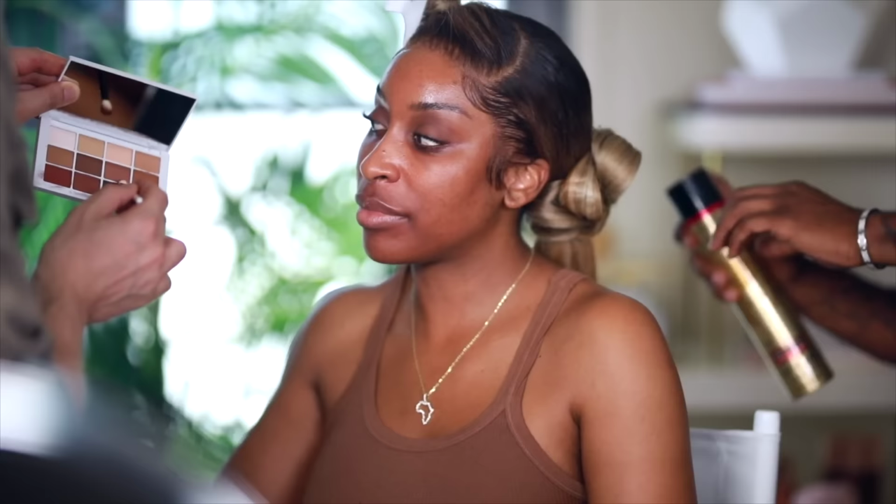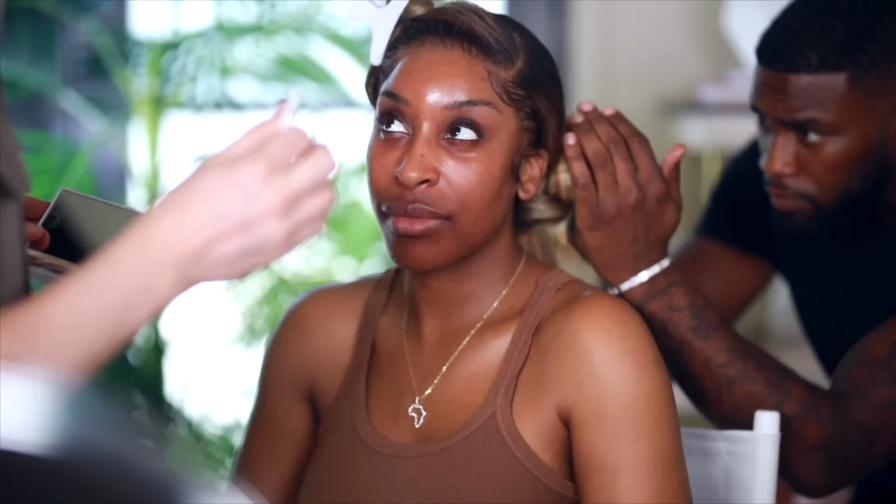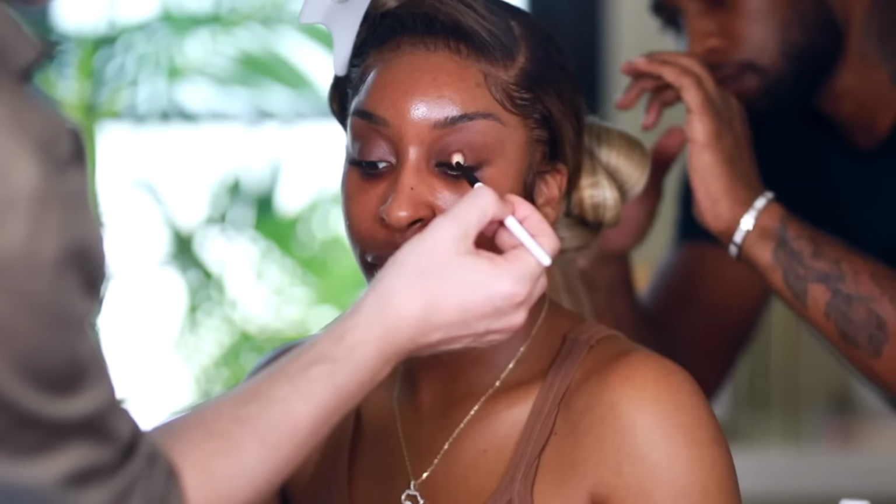So I'm using the Master Mattes palette. I'm just mixing these two shades, a little bit of this one here, a touch there. I don't want too much precision on the eyeshadow because it's gonna start becoming hard.